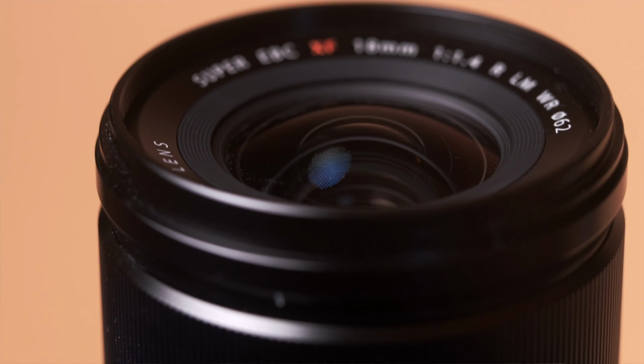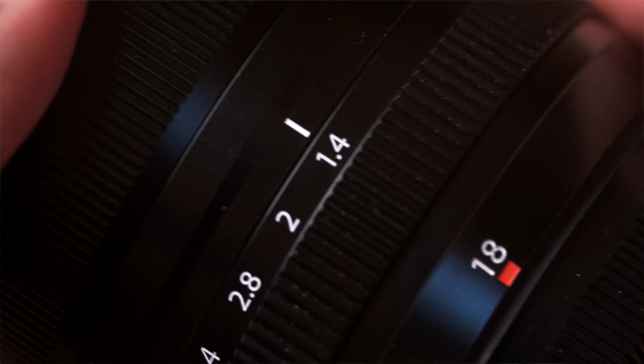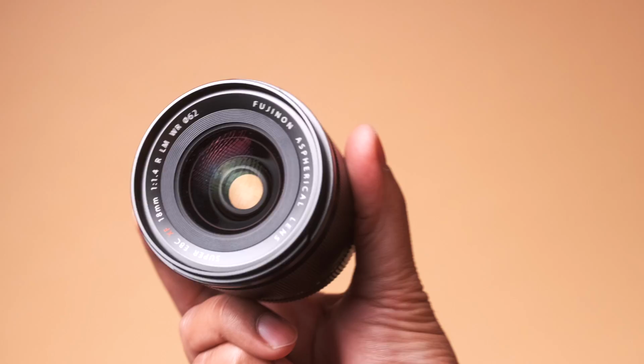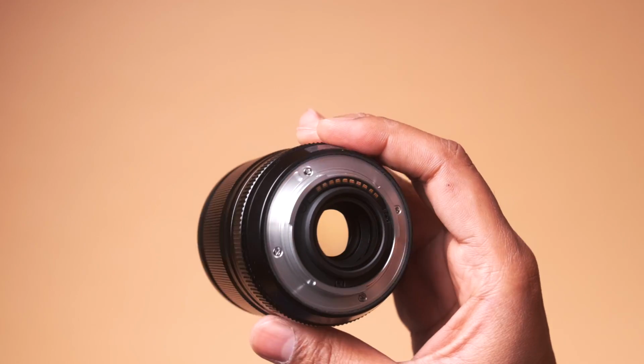Sure, I would have loved to see a clutch focusing mechanism on this lens similar to the 16mm f/1.4, but the more I thought about it, the more I think that it doesn't make sense because it's about trade-offs. You have something that if you were to add in would make it heavier, more expensive, and more cumbersome to use, albeit a little bit more convenient, but that convenience I don't think most Fujifilm photographers care about.